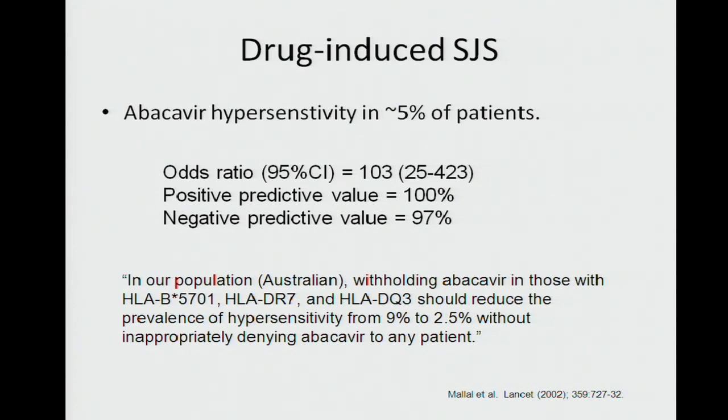About 5% of patients get abacavir hypersensitivity. If they have one of these HLA loci, you can have up to a 103-fold odds ratio of risk of getting hypersensitivity reactions. It's 100% positive predictive value. If a patient has this genetic background, they're almost certain to get a hypersensitivity. It also has a 97% negative predictive value. If they don't have the SNP, you can be 97% sure that they're not going to get hypersensitivity.